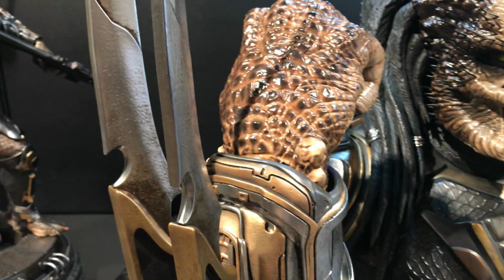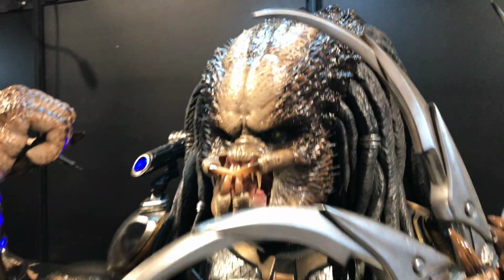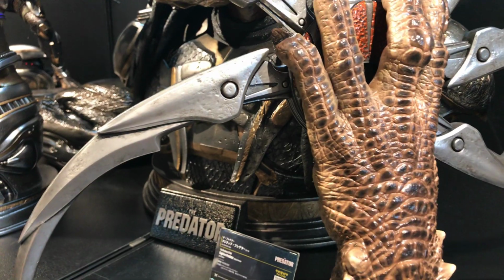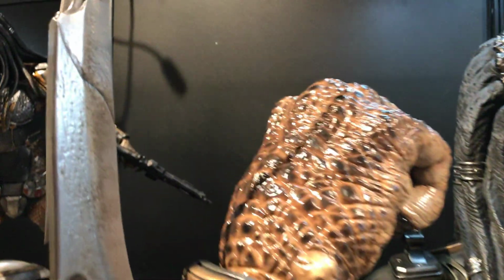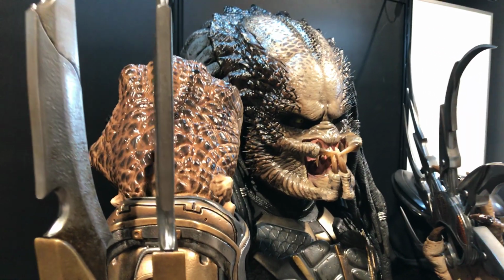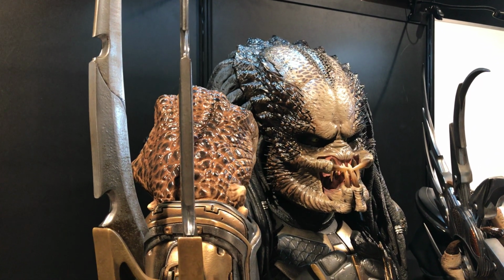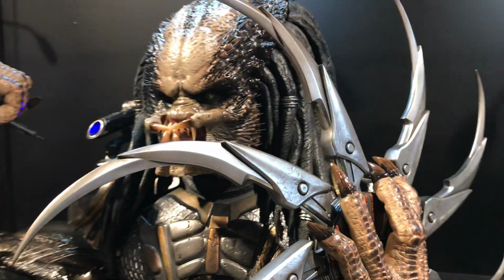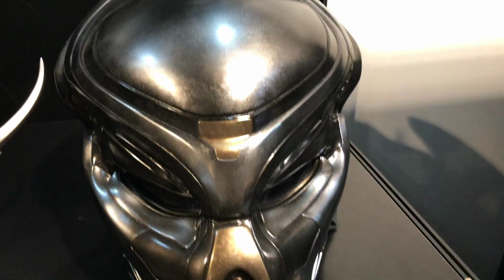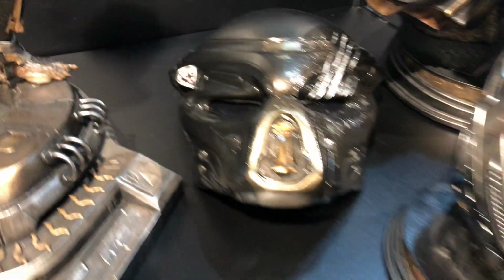It's got his right arm with the wrist blades, as well as the left arm with the shuriken. The shuriken is huge. The diameter of this is very, very big. So beware that you need a lot of space to display this. But the detail is second to none. Very impressive piece. If you look at it from here, it looks as though the arm is really attached to the rest of the body, just from the way this angle looks, as well as this angle. If you understand what I'm saying. The two other masks, the undamaged mask and the battle damage mask, are very impressive.